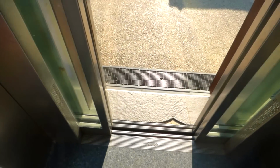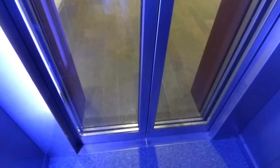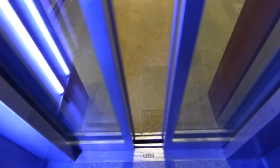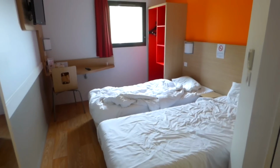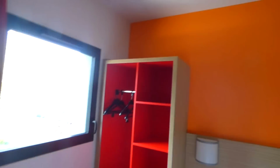Fermeture des stations. Holy fuck. Why did it stop? Ouverture des portes. And along to our hotel. And let's take a look at the hotel room.